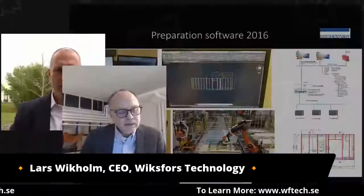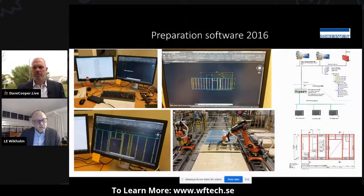But the thing is that you need to feed these machines with data, and whether it is a robot or another special machine, it needs to be fed with the right data. So we created a software based on AutoCAD, and we were outsiders. We were not doing this normally, so we used our knowledge from other industries and did something that actually worked very well. So it's one person creating the data for this factory, no one more.